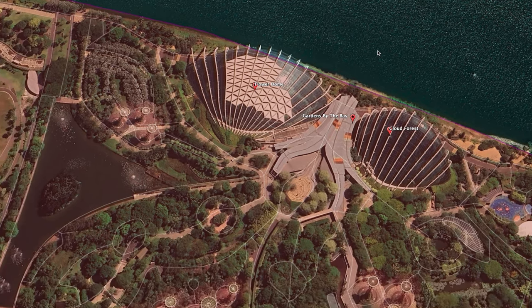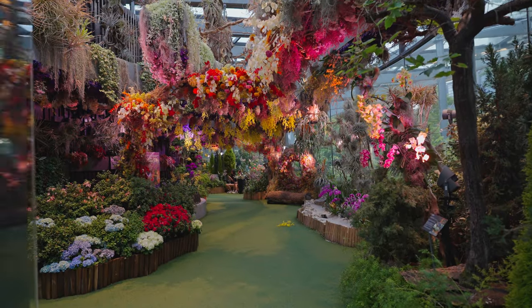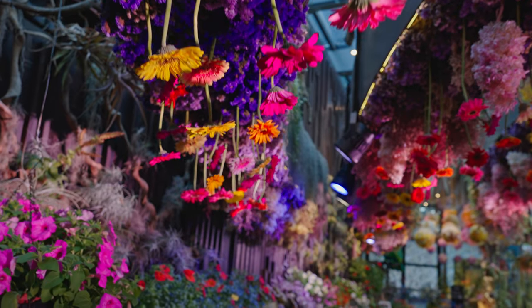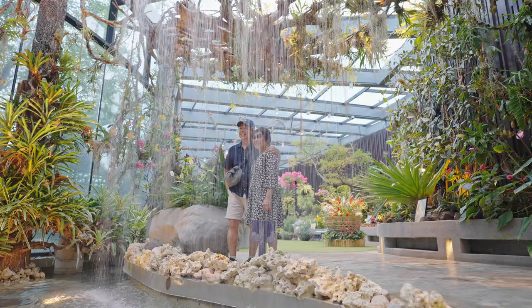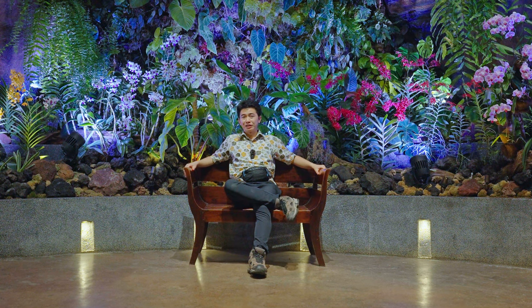Nearer to the bayfront area, there's also the Floral Fantasy. It's pretty nice, but I think it's a bit small, and for this price point, I wouldn't really recommend it.